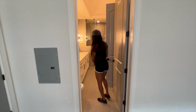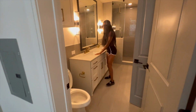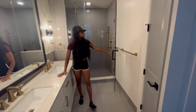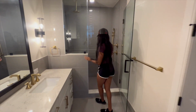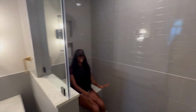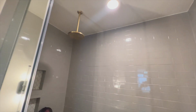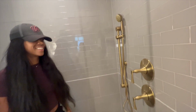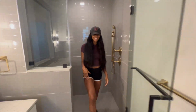I love this bathroom. We have dual sinks, beautiful finishes, nice and bright. And then the shower, check this out. Yes. Look how spacious the shower is. You can just sit down in here while you shower. The shower is so much better. We really don't see that in rentals, not in a rental.